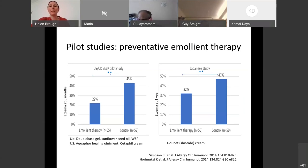And this was a very exciting year in 2014 when these two studies came out, which showed that potentially through applying standard moisturizers like double base gel we have in the UK, white soft paraffin, and in the US they use slightly different creams, but they were all petrolatum based creams, standard moisturizing creams, that there was a reduction in the onset of eczema by about 50% in the US and UK pilot arm, and about a third. So it looked from the pilot studies that potentially applying emollients could prevent the development of eczema, and then there was the hope that this could also prevent the development of food allergy.